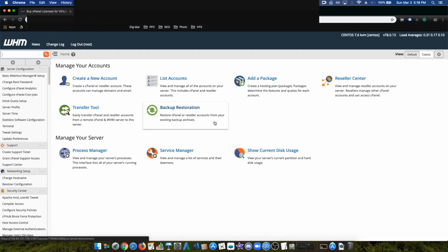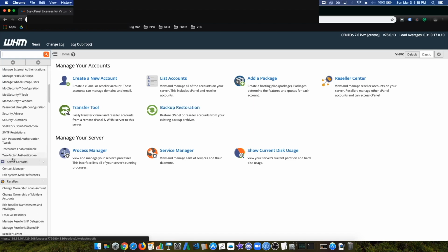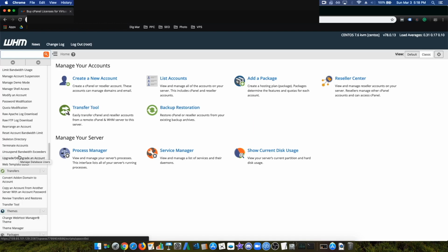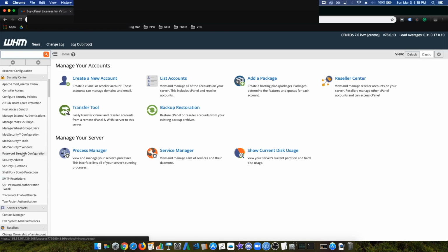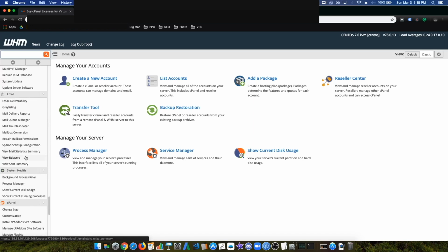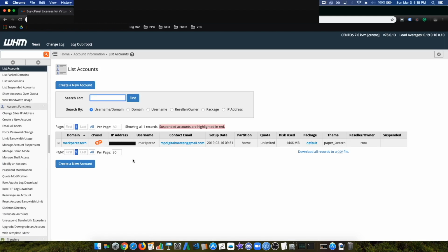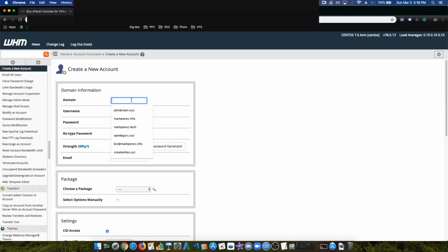I'm going to be honest with you, I actually did not use all these settings. I only used like four or five, or probably even less, because honestly you're just managing websites, so you don't really need all this information. And as of now, we're just gonna create the account for our domain. So just go on over to list accounts and click on create new account, and just type in your information. So for the domain it was JohnBrown.